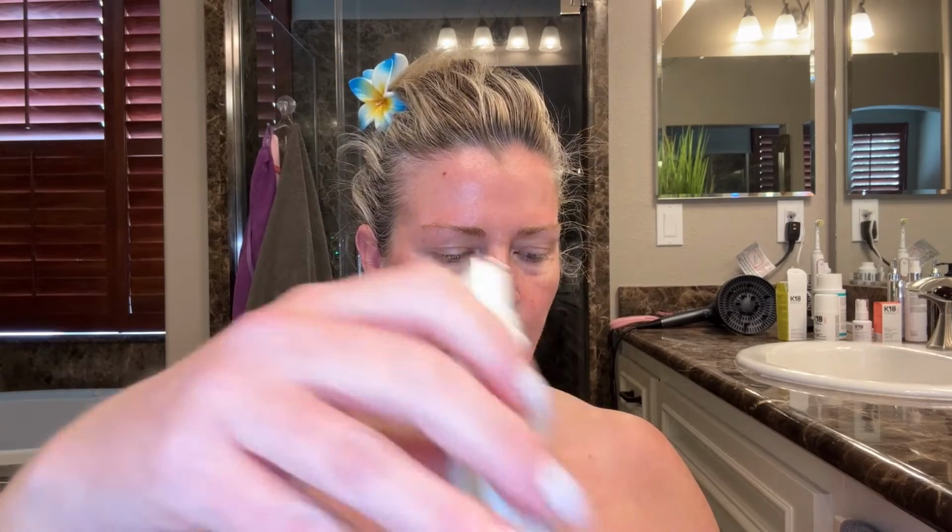Let me see. So we have rose geranium hydrosol, organic vegetable glycerin, sodium hyaluronate, potassium sorbate, and then the rose geranium essential oil. And it does smell like rose geranium too. So we have that, and then we have their rose water toner, and this balances the pH of your skin while deeply hydrating and nourishing, gently treats the most sensitive skin, fights both inflammation and bacteria.